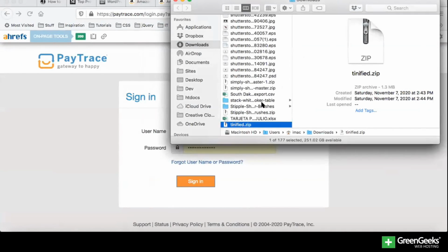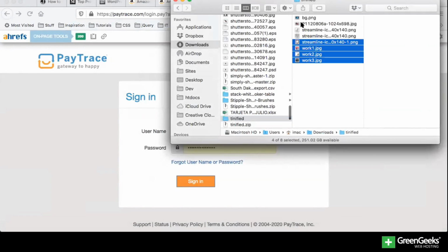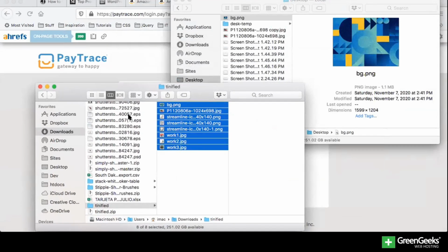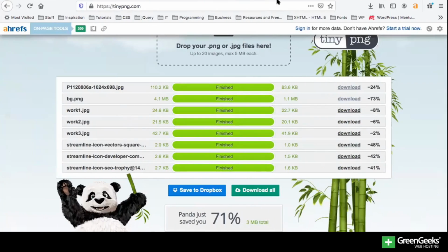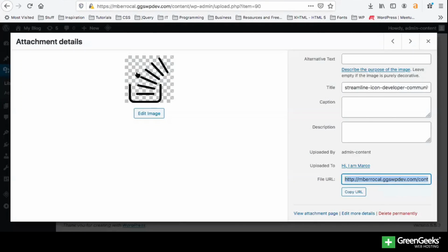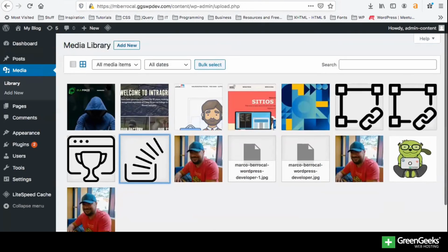And I want to open this. Sorry about all the files that I have. And now this is what I want to work with, right? So now I want to go back into my WordPress installation. And what am I going to do? I'm just going to delete them because I really don't need them.